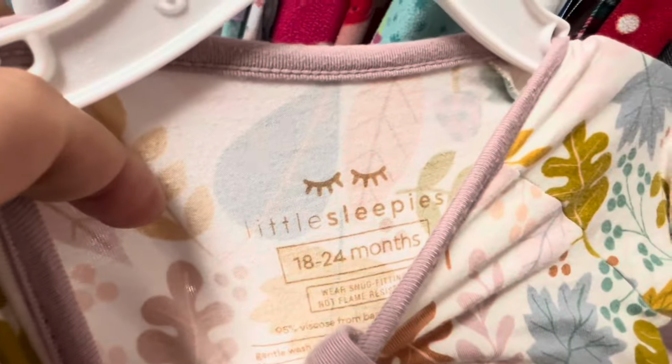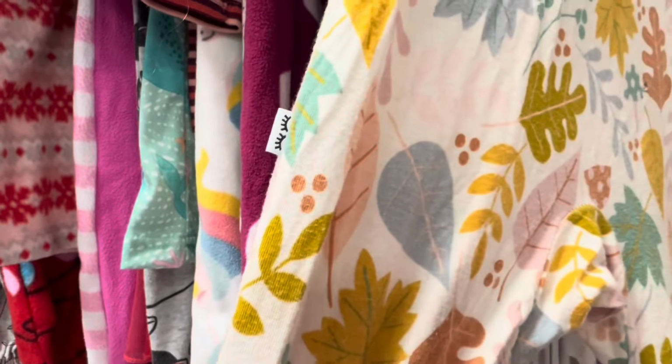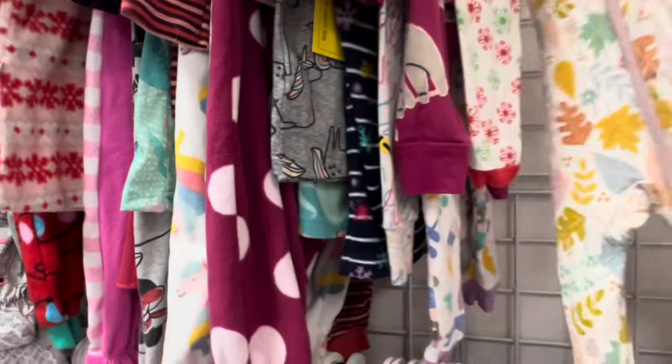This is definitely a Bolo brand, Little Sleepies. This one was a bit too worn for me to pick up, but typically I will almost always pick up this brand. It is bamboo cotton. They stand out against all the other ones, so it's very easy to learn to spot them. I don't have to search through individually. Definitely Bolo.